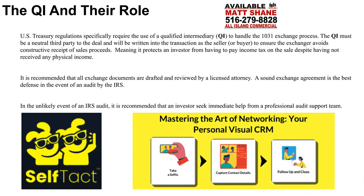U.S. Treasury regulations specifically require the use of a qualified intermediary to handle the 1031 exchange process. The qualified intermediary must be a neutral third party to the deal and will be written into the transaction as the seller or buyer to ensure the exchanger avoids constructive receipt of sales proceeds, meaning it protects an investor from having to pay income tax on the sale despite having not received any physical income. It is recommended that all exchange documents are drafted and reviewed by a licensed attorney. A sound exchange agreement is the best defense in the event of an audit by the IRS. In the unlikely event of an IRS audit, it is recommended that an investor seek immediate help from a professional audit support team.